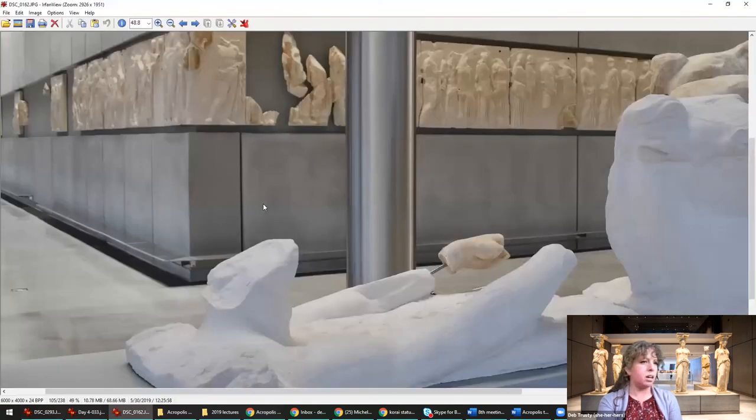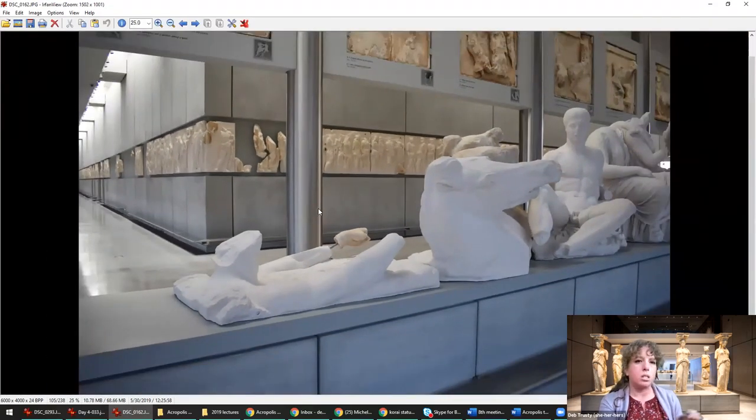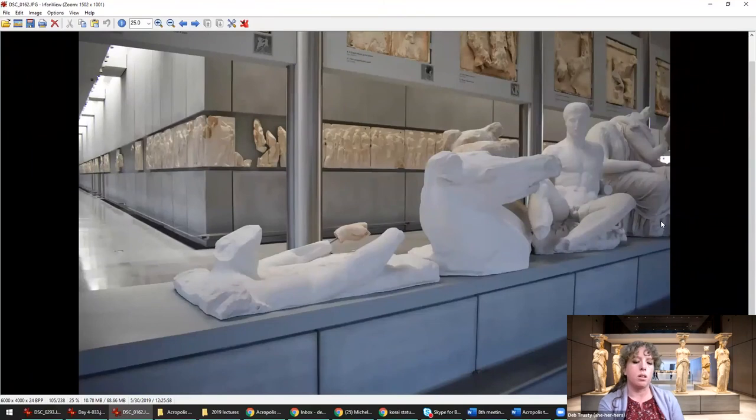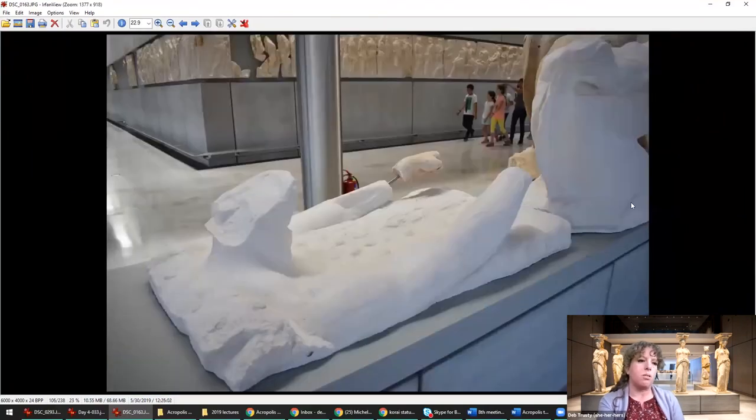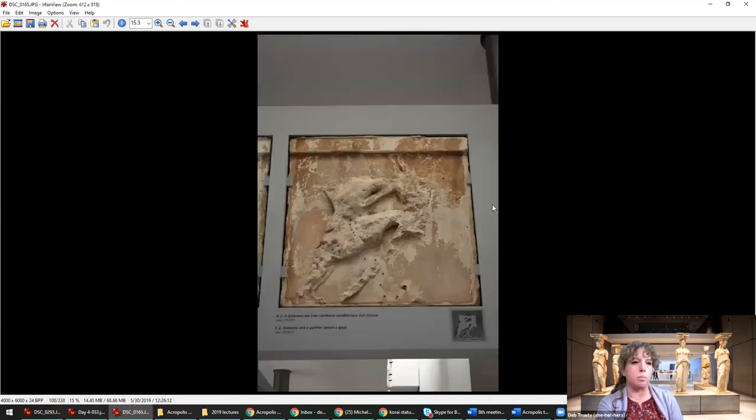I'll highlight some of my other photos though. Any other questions as I'm going through these? Yeah, so here's a great representation of that. This is all a mold, and then there's the actual real hand. Some great ones here of a gigantomachy as well. You can see all the pollution and everything that will eventually probably get cleaned up.